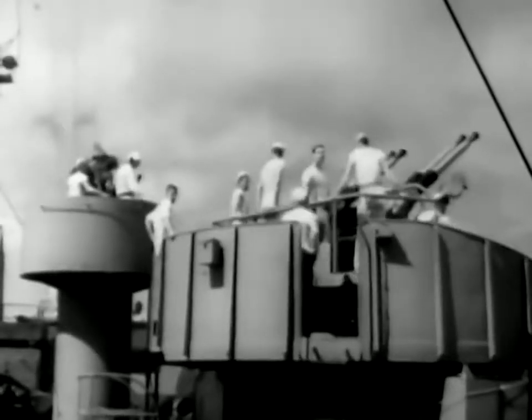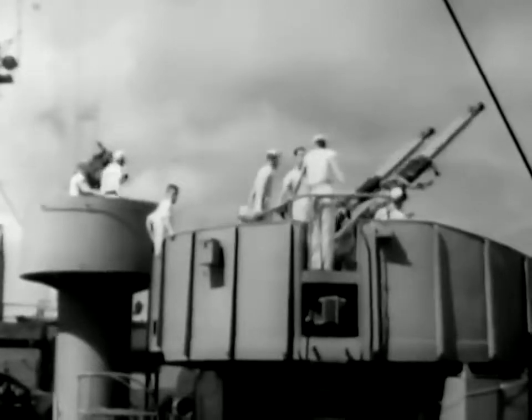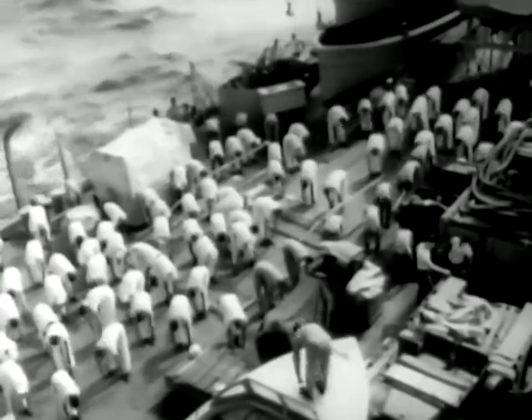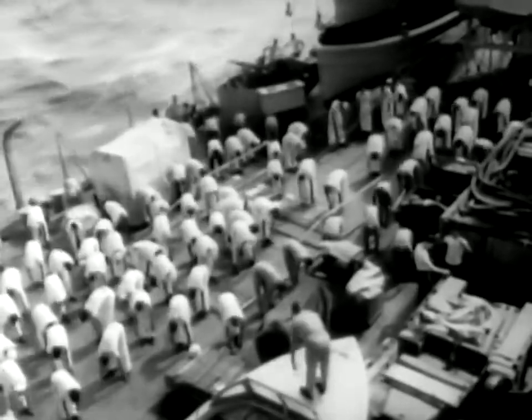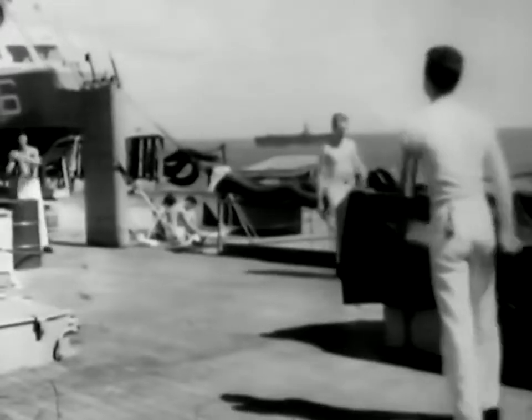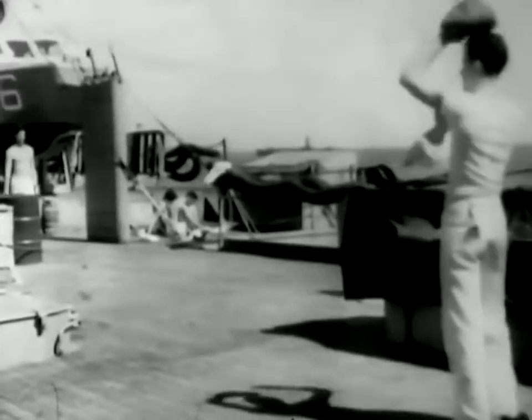And the gun crews hold a practice exercise. Exercise? Yes, but this is another version of exercise for all hands, and by captain's order, no less. But there are many other opportunities for recreation and relaxation as the ships move closer and closer to the tropics.